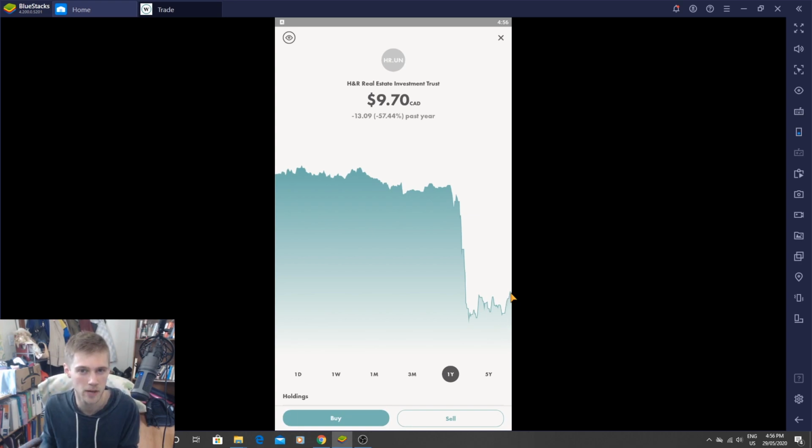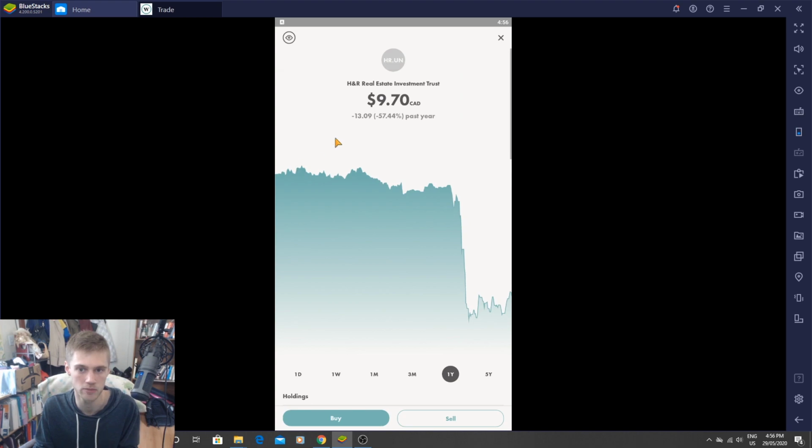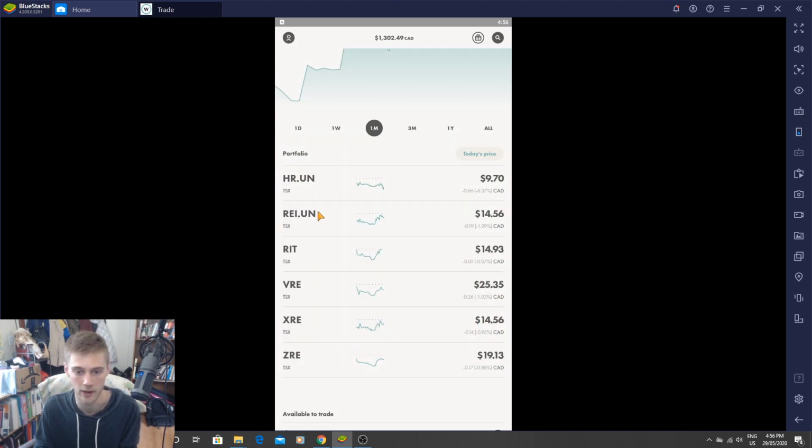I bought this a couple weeks ago to add to this portfolio because somebody pointed out to me how low the price was. I think it's a perfect buy right now because eventually it's going to go back up, but I just think it's so undervalued. We have right now about $126 of our portfolio, which is 13 shares in H&R REIT, and I think it's one of the most underpriced REITs to buy right now.